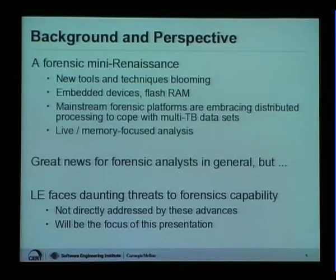All right, so much for the perspective and background. I think this is an incredibly exciting time for forensics, for forensic analysis, for forensic investigators. There's a rash of new tools and techniques that are blooming. We've seen some very sophisticated techniques using JTAG access ports and custom-made harnesses to grab information from embedded devices, to grab data straight off flash RAM chips, and to then be able to use, for example, the wear leveling translation tables inside those flash RAM chips to create a nice history of data deletion and data creation on that flash RAM chip, stuff that you can't see actually at the device level.